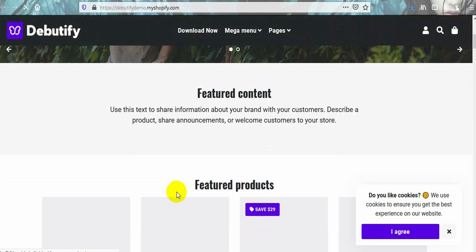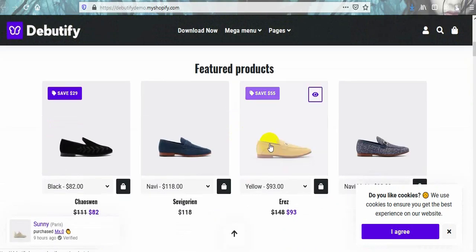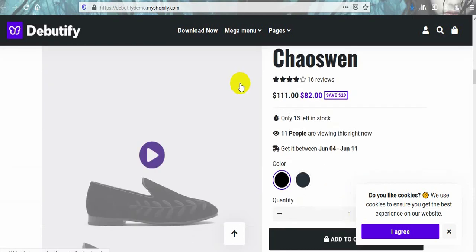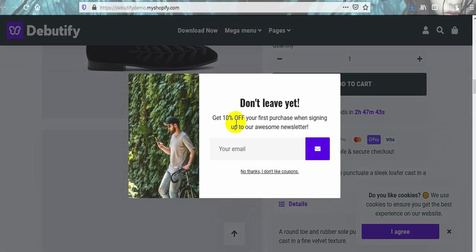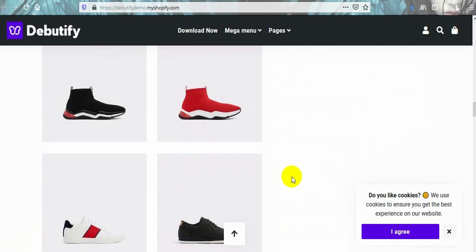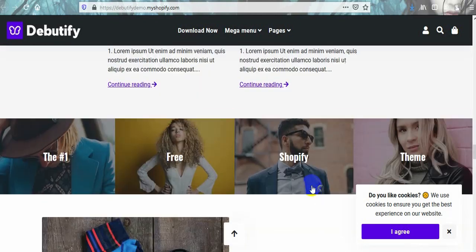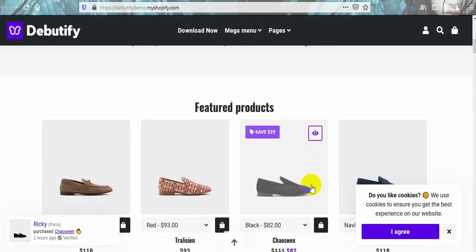As you can see, the demo of this store looks really clean and professional. I like the layout of this theme. They have a really big bold add to cart button, and a pop-up which looks really good, and you can utilize this pop-up as a sales pop-up. This is the website. It looks really amazing, and the theme cost over $180.